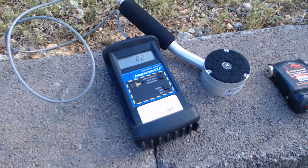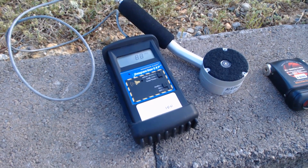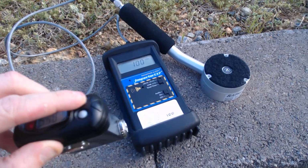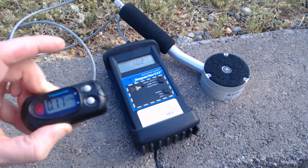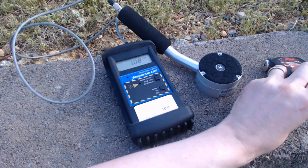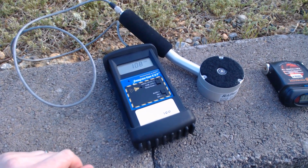The question is, what is it? What is driving my readings so high? Well, we're going to use gamma spectroscopy with my device right here to figure out what is causing 0.17 and all the way up, by the way, to 0.25 microsieverts per hour.